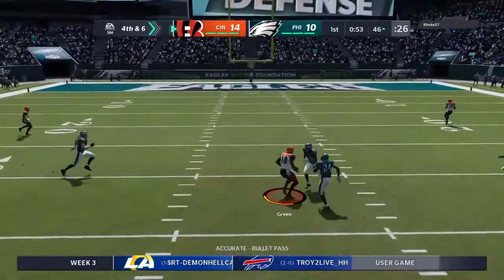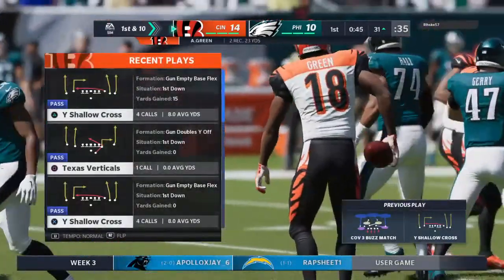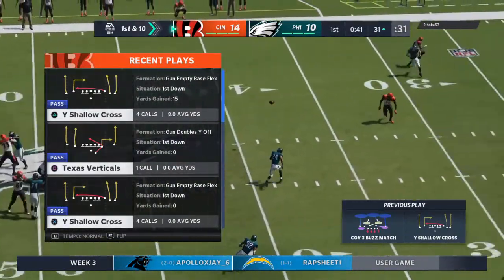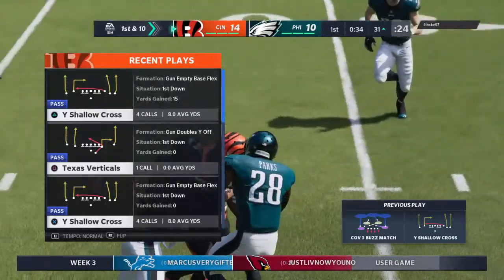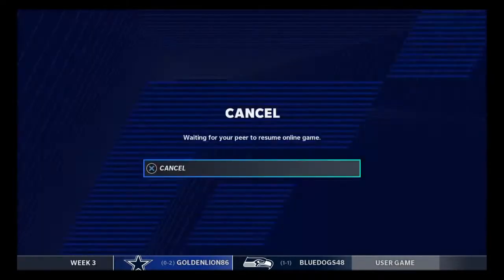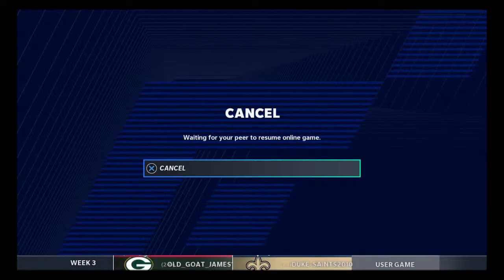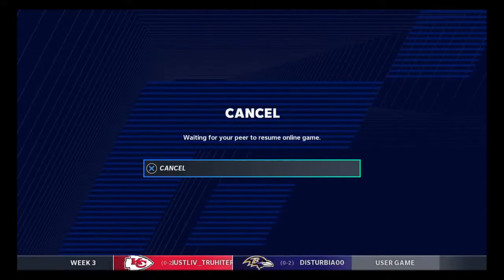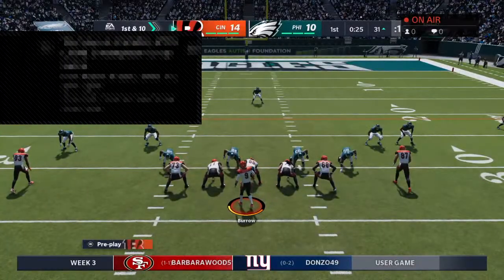Fourth down. Here's Joe Burrow. Unable to find Green. And past the 35, he'll be dropped a yard or two shy of the 30. How about them biting off 15 yards there on the fourth down attempt and keeping the drive alive? Line of scrimmage, the 31 now on 1st and 10.